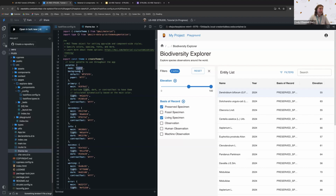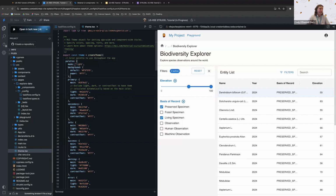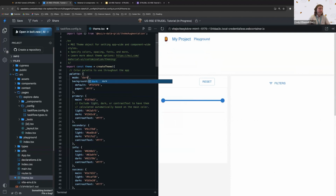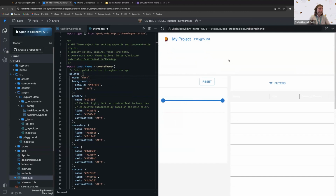So the first thing is changing this mode. I'll zoom in a little bit in case that helps. The first thing is this mode field. We're going to change it from light to dark. And what that did is it didn't actually change any of the background colors, but it changed the inner components so that they are using a light foreground color instead of a dark one as it was before.